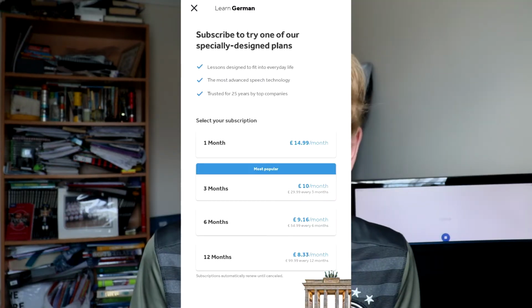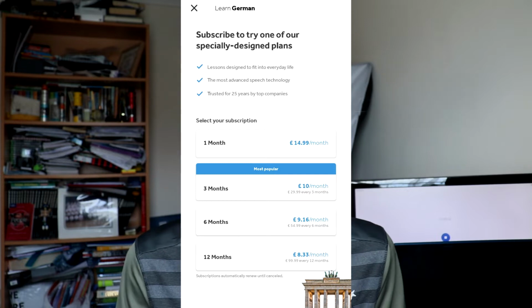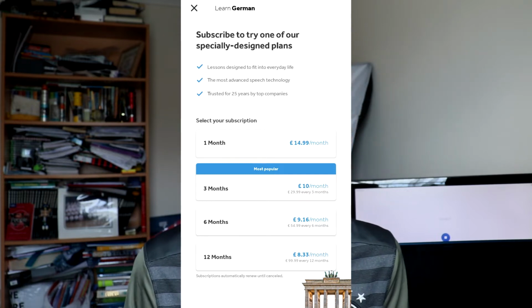The prices when you pay in the app are £15 per month, £30 per 3 months, £55 per 6 months, or £100 per year. These are very high, as I said, compared to others on the market, therefore people may have doubts as to whether or not it's worth it. I'll now show you what a lesson on Rosetta Stone looks like, and then I'll run through my personal conclusions.